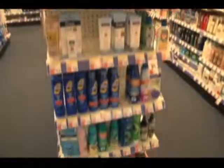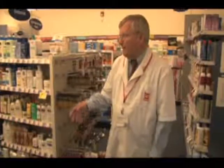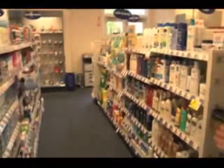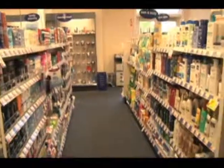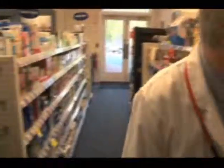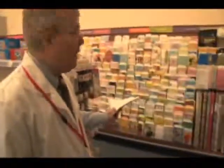We recommend, of course, that everyone uses sunscreen so they don't get the skin cancers that one can develop if they're not taking care of their skin. Very important. And of course, we have the standard items, the deodorants, the shave creams, the bath and body, the hair goods, and a nice skincare aisle with anti-aging, acne preparations, and the like. We carry a full line of Hallmark greeting cards.